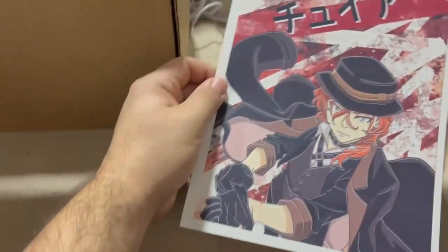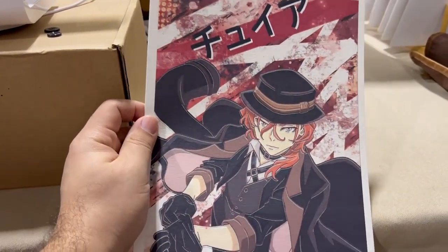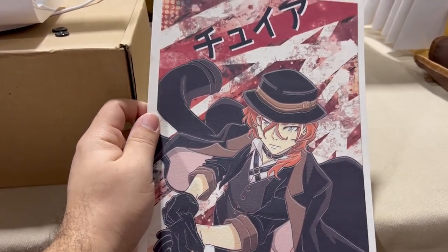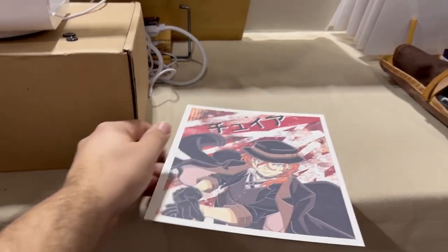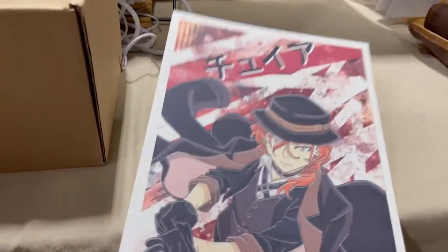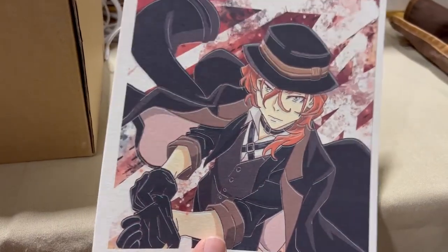So Bungo Stray Dogs seems to be really popular this weekend, so my Chuya print is gonna be front and center. You know, I have Dazai, Chuya, and Atsushi, but yeah. I just realized everyone's been looking for Bungo stuff, so if you haven't jumped on Bungo art, any artists out there, you should.